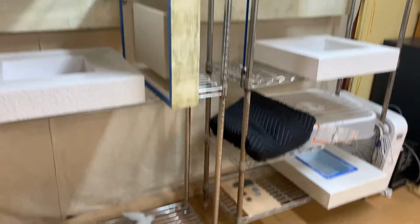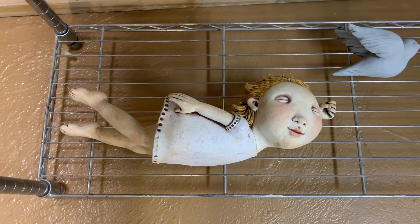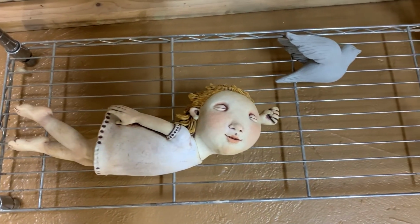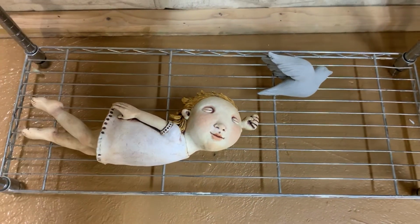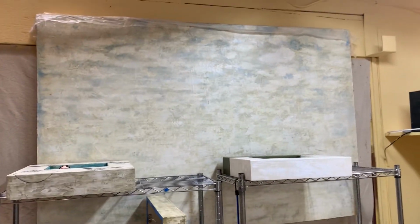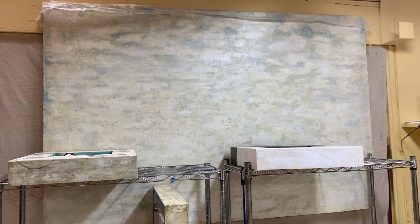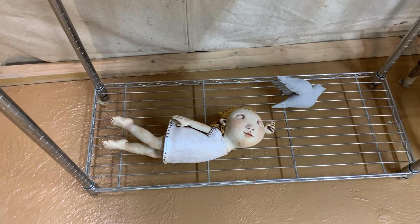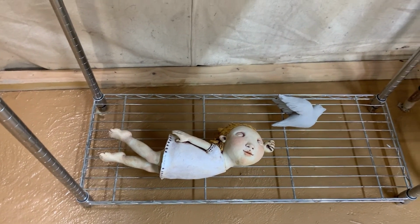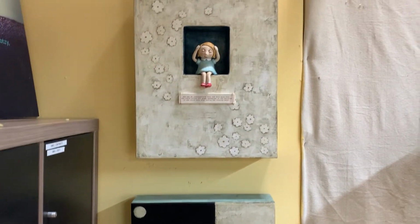Some works in progress. She's not even near being done, but I've got this wonderful girl who will hang just like the little butterfly girl on a panel, but she'll have several birds. I think I'm gonna make them robins, and then I'll attach her to this big, gigantic sky painted panel in the back, which is I think like 4 feet by 6 feet. It's pretty big. All the little birds will have little strings on them, and she'll be holding on to all of the birds as she flies. That one's called Carried Away, or will be called Carried Away.